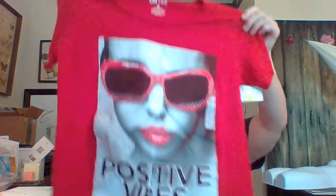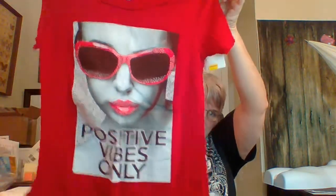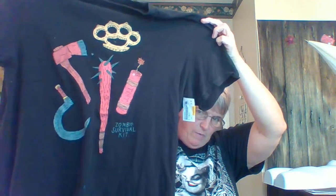T-shirt, and like I said, keep in mind everything was $2 or under, and the main price usually was around 60 cents, something like that, per item. Like this one was 30 cents. T-shirt. Star Wars T-shirt. This one says Witness. It's Nike. This one's a zombie survival kit. My son-in-law may end up with that one.